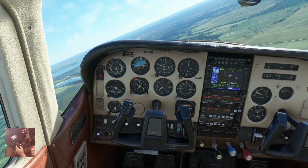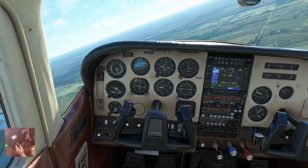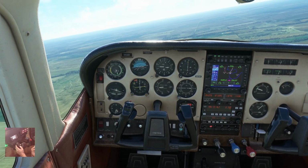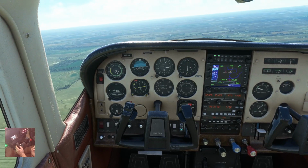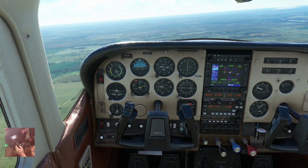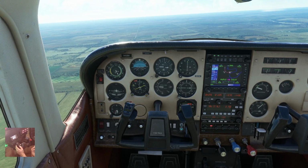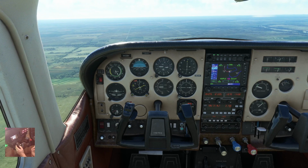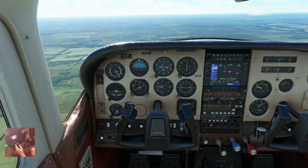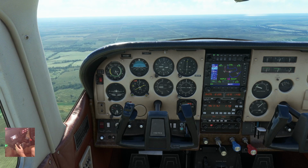We are approaching our 2,700 feet. Our speed should start dropping as the nose comes up. Right on schedule. Let's, I think this is to announce. Kilo Papa November Charlie traffic, November 452 Bravo Hotel, 13 miles south, 2,700 feet, inbound to land runway 35.